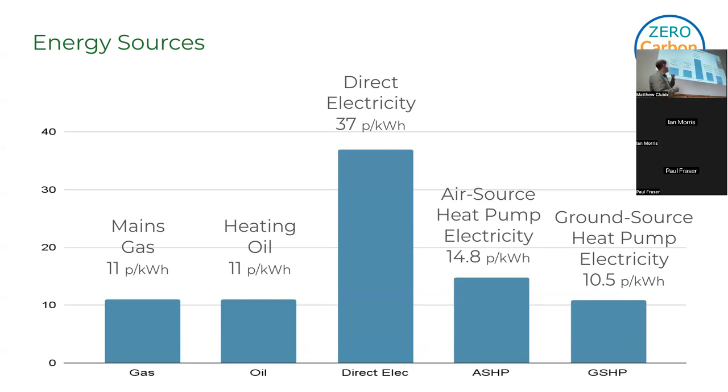So a lot of our homes in Daviot are on oil, some are on gas. But electricity is proportionally really expensive per kilowatt, and of course a heat pump uses electricity, but it gains most of its heat either from the air or from the ground, so you get a 250% efficiency or 350% efficiency depending on which one you're using. So you can see we're almost at cost parity with ground source heat pumps and gas or oil. And again, that depends how you're delivering the heat from the heat pump in your house as to whether you might be slightly more, you might be quite a bit less, actually. But just bear that in mind while we're going through this and think about where you are.